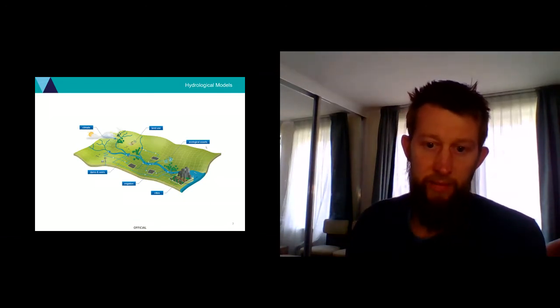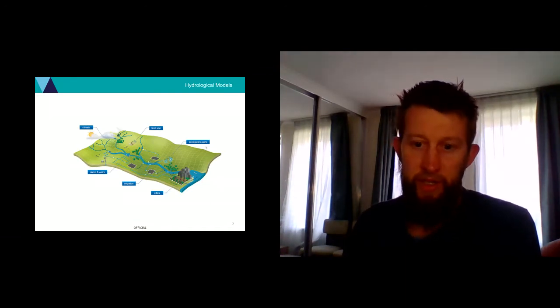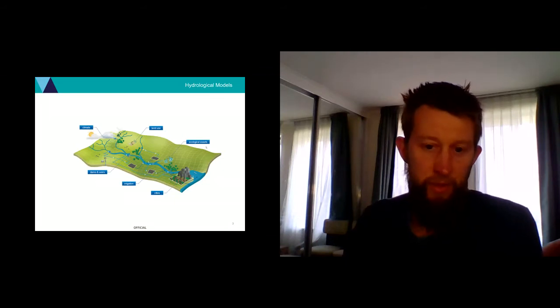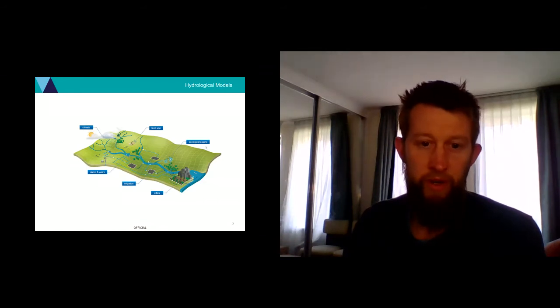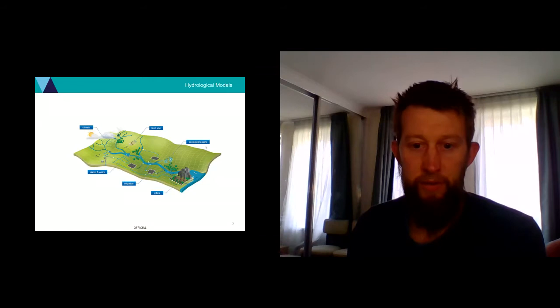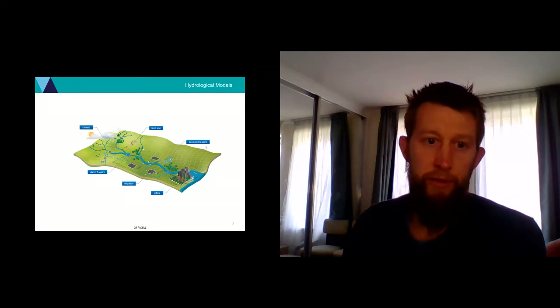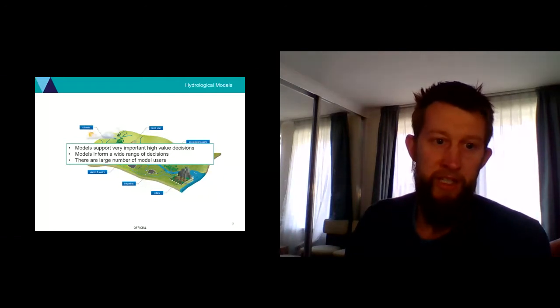So we've got these different model applications, and it's not just one person, one organisation that's interested in those. For example, in Victoria, we've got 10 catchment management authorities, 19 water corporations, the Victorian Environmental Water Holder, Commonwealth Environmental Water Holder. Dept has an overarching role, and there's others, and then there's consultants that are also supporting these different organisations. So models are used to support these very important decisions around infrastructure and planning and operation. There's a big range of these applications, and we've got a lot of different model users.